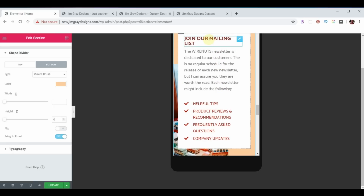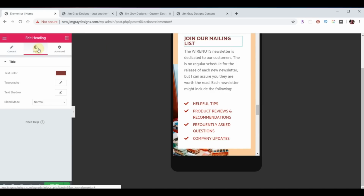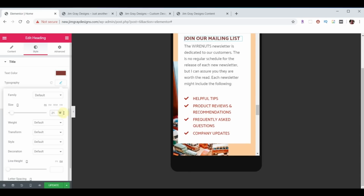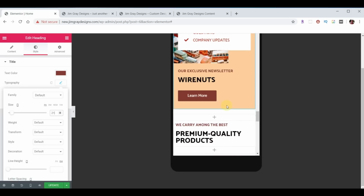Now on this, I really want that on one line if I can have it, so I'll choose that. I'll go to Style, Typography, and let's add some size until it fits just right. And that should be good right there. That looks okay. That looks okay.